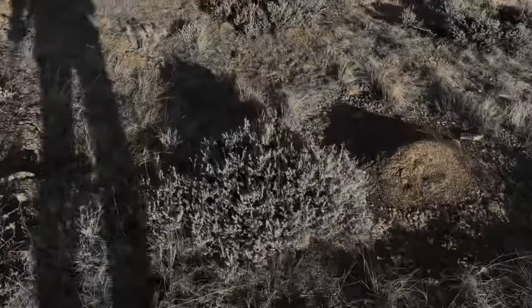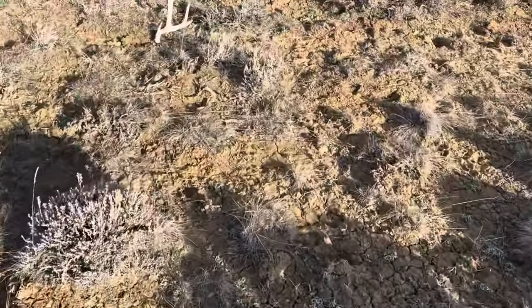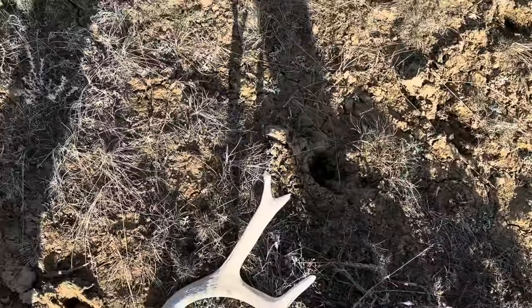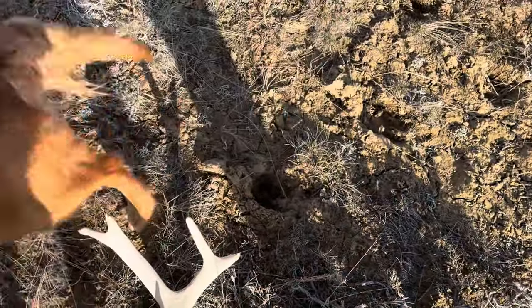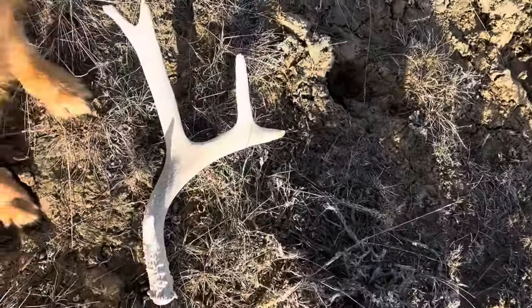Just like yesterday, we're starting off with deer. That's an old chalky deer, but that's the first one of the day. Been hiking for about 30 minutes again.